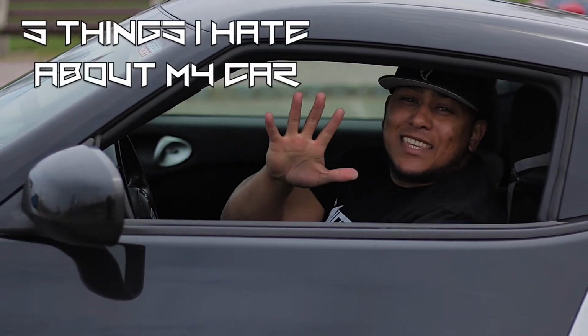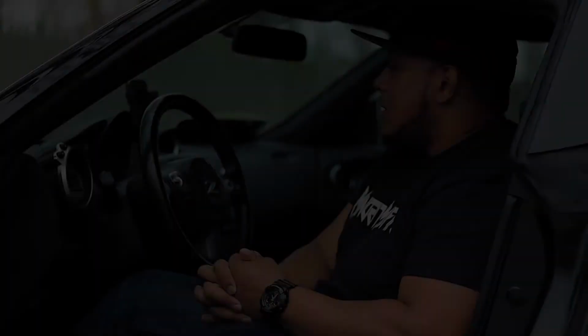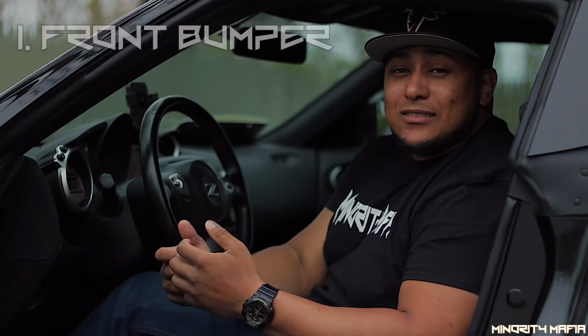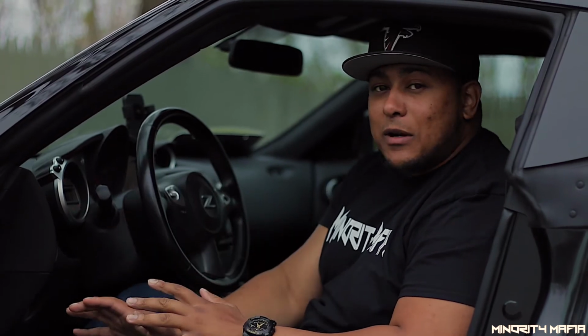I'm gonna tell you the 5 things that I cannot stand about my car. So, number 1 is the front bumper. There's nowhere to mount the license plate on the front bumper without actually drilling or creating any kind of holes. So I didn't want to ruin my front bumper.